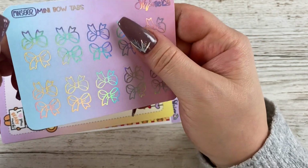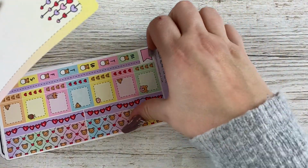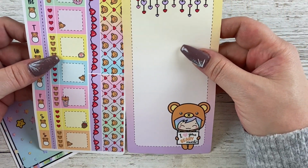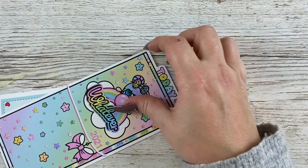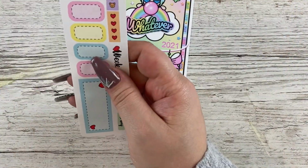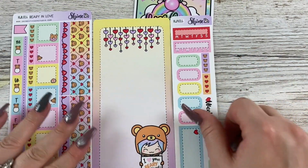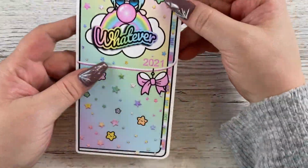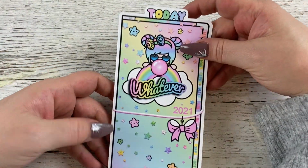Yeah, they're bow tabs, and these are in holographic and purple. And then I've got this Berry in Love kit, which I thought would be cute for Valentine's Day. I also, and I think this is part of it as well. So you're getting quite a lot there. And then this today bookmark, which says 2021, which I'm going to laminate and put in my Hobonichi weeks.